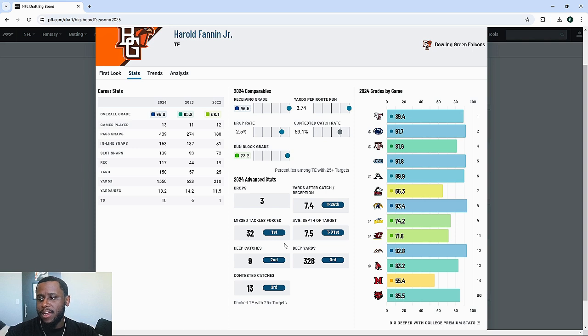Who was it? Mark Andrews. Go look at his Oklahoma film. I said this guy is going to give them hell in the NFL. Javonte Williams, multiple years led the league in broken tackles. He can break tackles. Missed tackles, this is great.